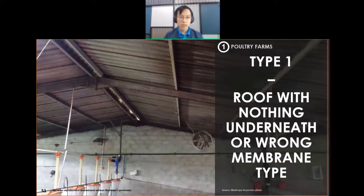From what we understand, the roof is very important to make sure that there are no leakages of rain and water through the roof to the area where the broilers are living. This is because it could potentially contaminate the broilers by bacteria infection or whatnot. So that is why it's very important and crucial to have a fully sealed roof, away from the external environment.